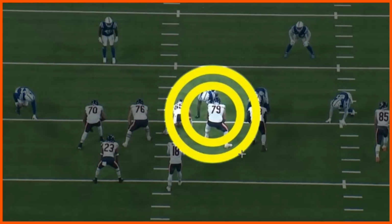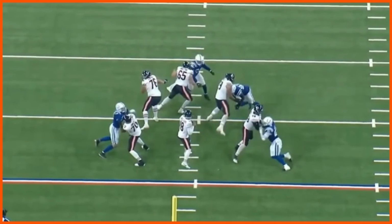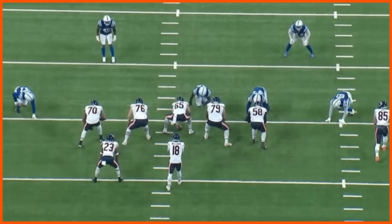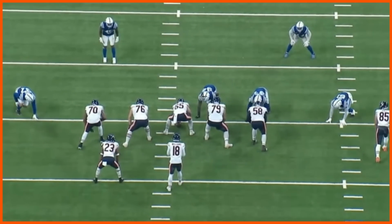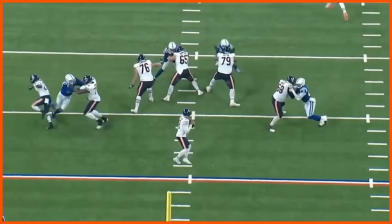But I have 2 more examples here because Matt Pryor handled stunts well the entire game. Let's watch this one. It's a stunt with Coleman Shelton. Look at the movement on the Colts defensive line here. This is actually a wild stunt by the Colts. This defensive tackle is going to fake this way and then come all the way back over here. Meanwhile, this guy's going to fake here and then stunt around. Watch this. Fake, stunt. But watch Matt Pryor. Look at his patience here.